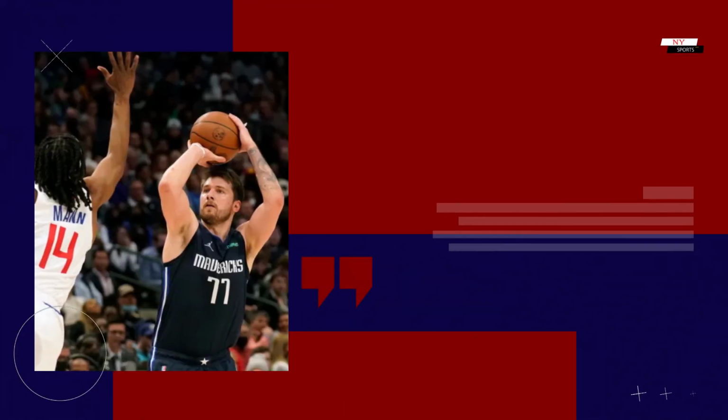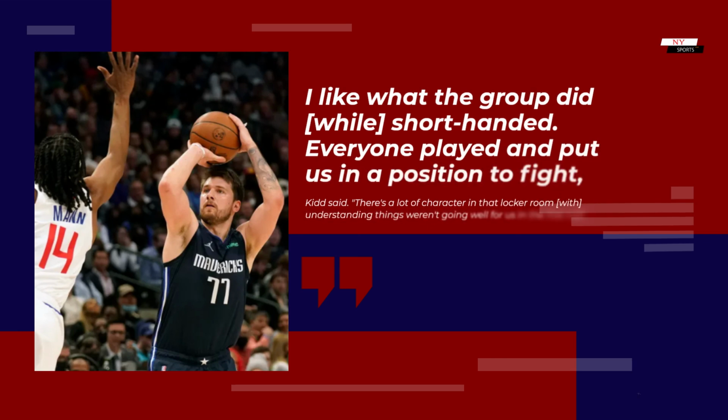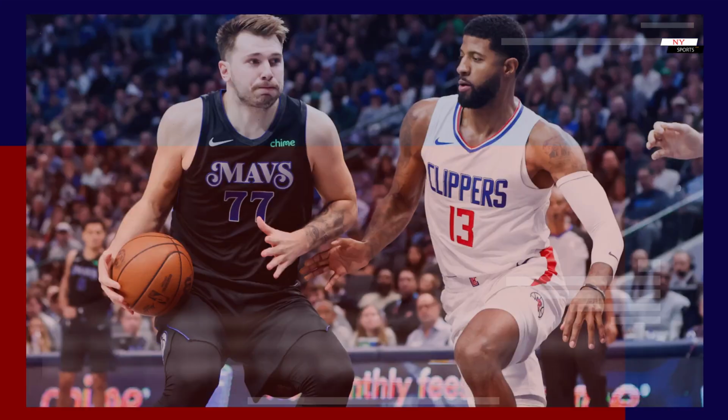"I like what the group did, while short-handed. Everyone played and put us in a position to fight," Kidd said. "There's a lot of character in that locker room, with understanding things weren't going well for us in the first half. But I thought we turned it around in the second half. No one feels bad for us that we're short-handed, but those guys fought and put us in a position to win. We just came up short."